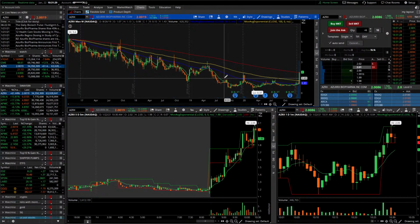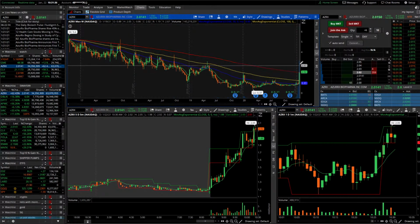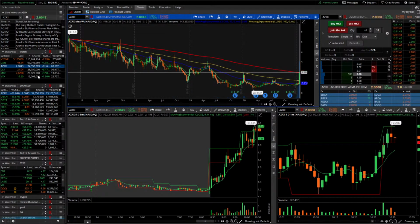Let's see, it does have pretty decent buying volume. It'd take a lot of volume to break that. And it may break at intraday here, but I would say by the end of the day it will close back below that 200-day moving average.